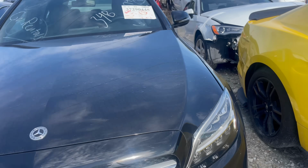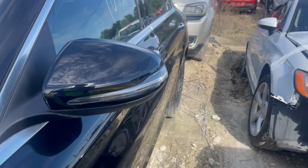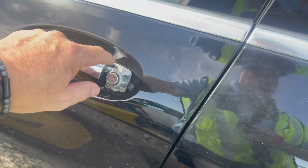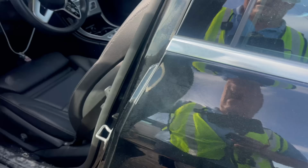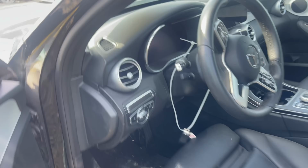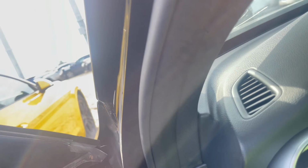This, though, is a nice Mercedes. 2021 C-Class Mercedes. Do you have power? We're missing a little part right there. That always comes off. I don't think she has power either. I can't even fit in here. This is a tiny person that drove this car. Wow. Teeny tiny.